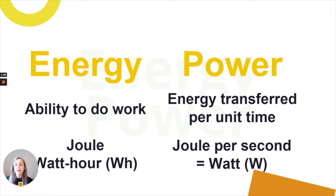And then power allows us to quantify an amount of energy transferred or supplied per unit time. So rather than asking the question, how much energy do I need to turn a light on, we ask, how much energy will that light use per hour? And this is measured in watts, which equals a joule per second. And watts and watt hours are the units you would typically hear in conversations about energy.